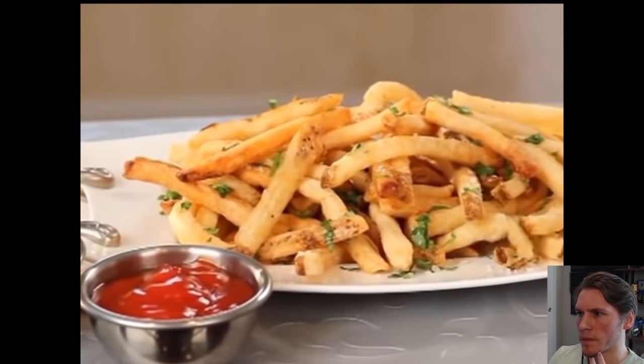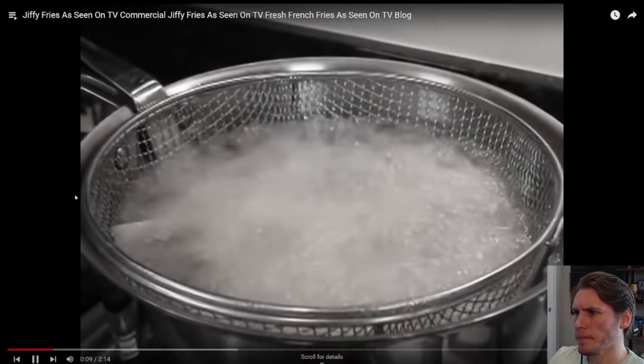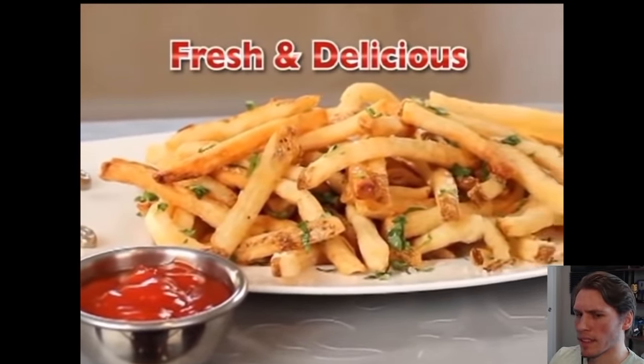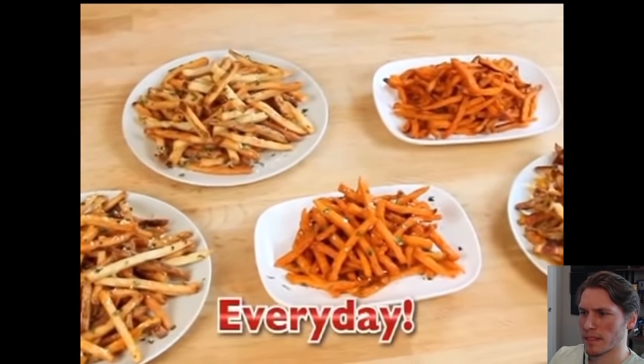Nothing should come between you and fresh, hot, crispy French fries. But making them at home is a pain. And freezer fries just aren't the same. Enjoy fresh, delicious fries in a jiffy. Introducing Jiffy Fries, the fast, fresh, easy way to make perfect French fries every day.